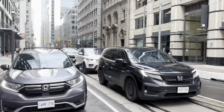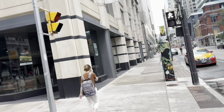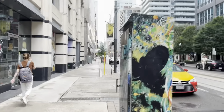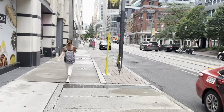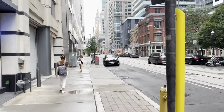So you can see suddenly there's a lot of cars where there weren't cars on King Street. So for the most part, the transit corridor is successfully reducing traffic along that street. I don't know how much time savings there is at different times of the day for the streetcars. I imagine that rush hour in the morning and the afternoon, it could be a big deal.